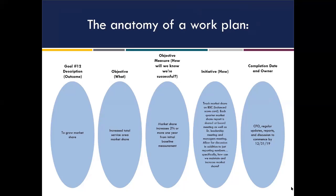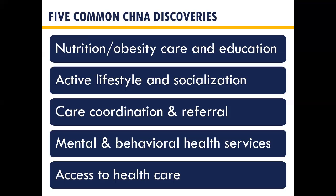Lastly, we put people to this. Who owns this effort? And in this instance, it was the CFO. And when might this happen? Well, this is never really completely done, but when can we expect to commence our efforts? Well, in that instance, they said regular updates and reports and discussion will commence by 12/31/19. Now this is in the past, but I changed the date to be this year. So that's really the gist of what a work plan might look like. And it gets specific, and I hope it's referenced often. We recommend for it to be referenced often to track progress.